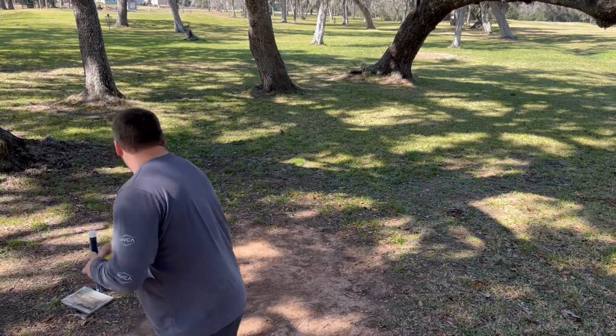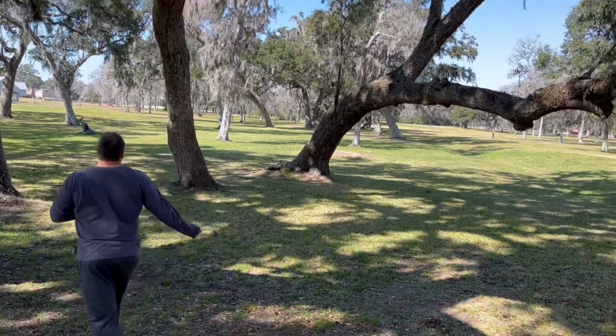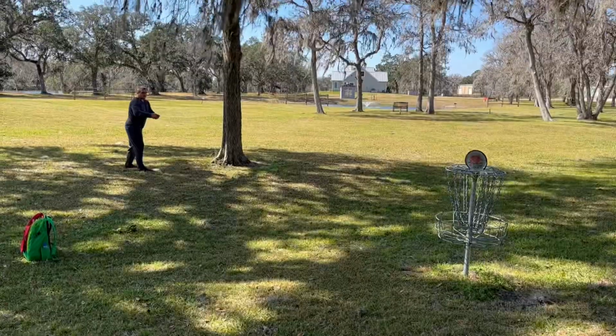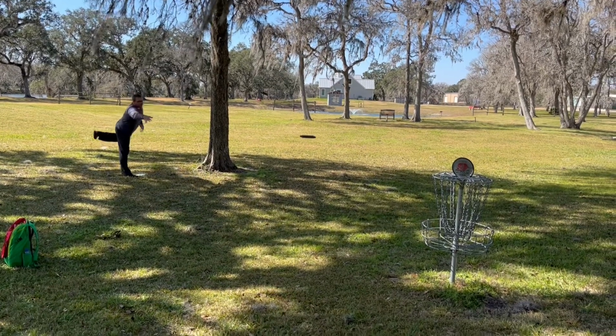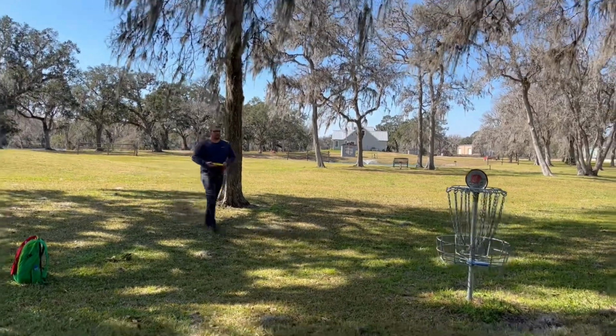But once you get it figured out, just like any other course, it's really simple. So this is probably going to be the tightest gap right here that you have to hit. And I'm not sure if this plays as a double mando or anything, so you can play that, of course, however you like. But that was kind of my mindset going into it. I was able to capitalize and get the birdie there.